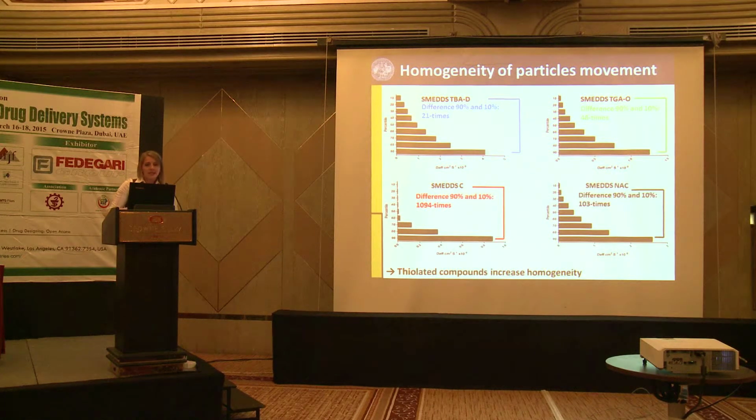If we regard the fastest and the slowest percentile, in the case of the thiobutylamidine we had only a difference of 21 times, in comparison to the original formulation, indicated as SMEDDS C, which had a difference of more than 1,000 times. The other two thiol compounds, thiobutylacetylamine as well as N-acetylcysteine, could improve the formulation to a difference of only 48 times and 100 times. So we can conclude the thiolated compounds increase the homogeneity of the whole particles' movement and not only the single effective diffusion coefficient.